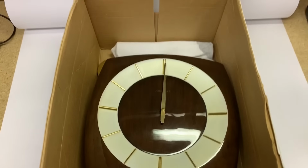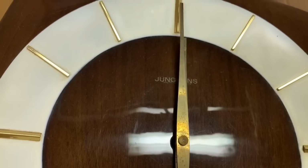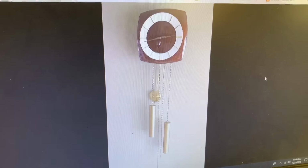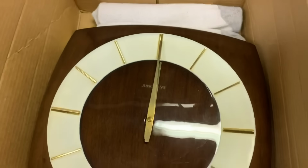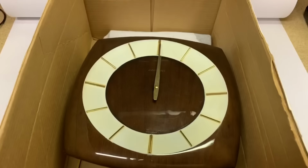A weight-driven wall clock made by Youngins, German manufacturer. That's what it looks like on my wall anyway. And it's almost perfect condition. I found this at one of these roadside antique malls in the middle of nowhere.